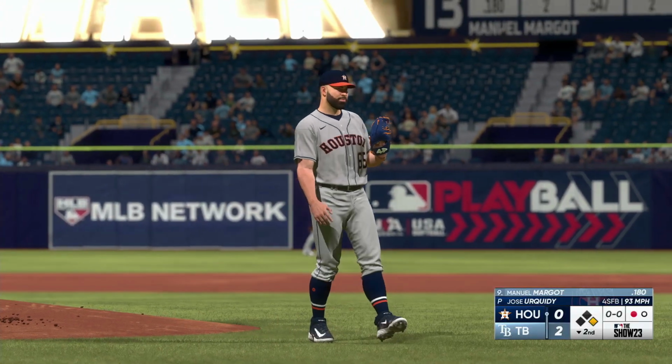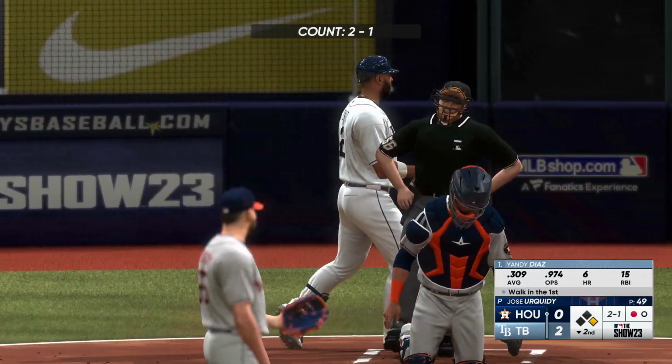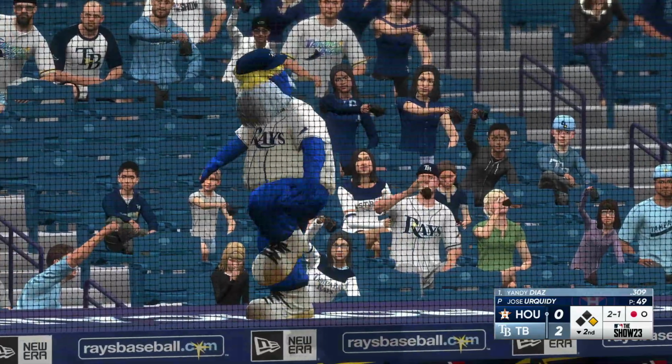Well, he tried to nibble right there and just missed his spot. Hitter didn't offer at it. Now he has somebody to worry about over at first. So the Rays batting order turns over. Yandy Diaz, the next to hit.